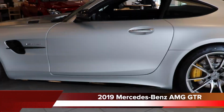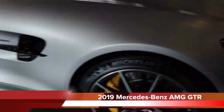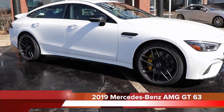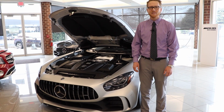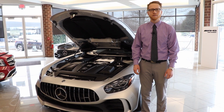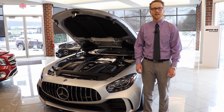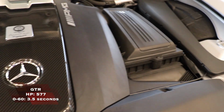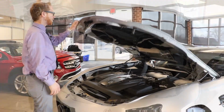In this video, we'll be doing a comparison between the AMG GT and the AMG GT 63, commonly referred to as the AMG GT 4-door. All GTs have the AMG handcrafted 4-liter bi-turbo V8. With us today, we have an AMG GT R. This is the top trim level with the full 577 horsepower.